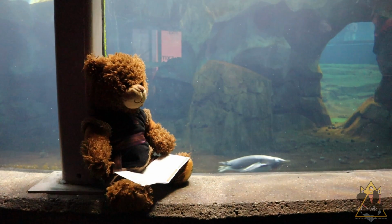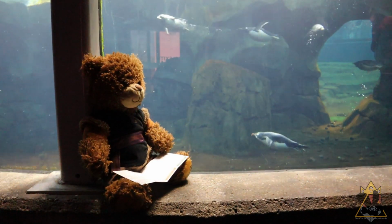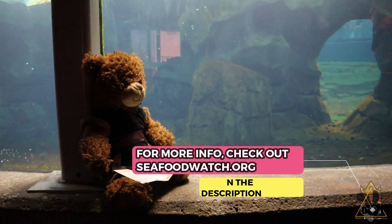Anyways, Choco did get to keep the Seafood Watch menu. On it, he learned about fish and other seafood that are sustainably farm raised, as well as the species that you should avoid as they have been over-harvested in the past and are now threatened in their natural habitat.